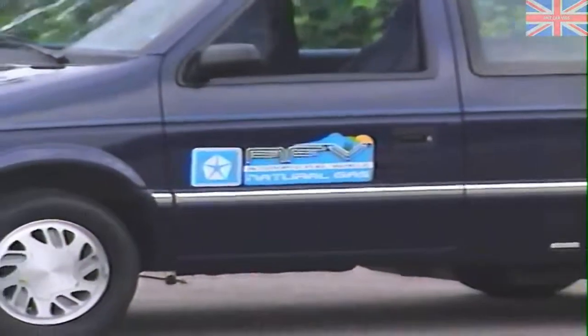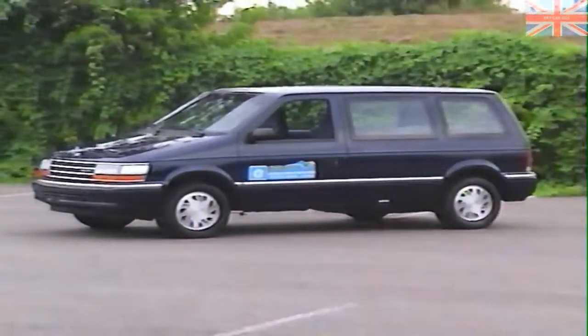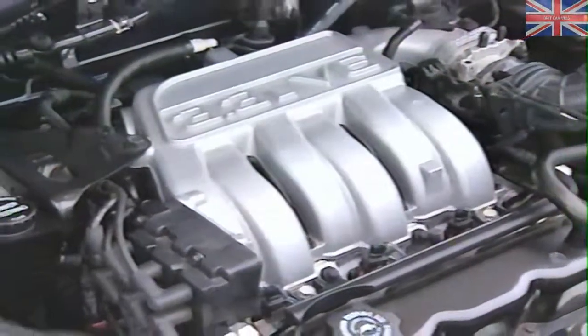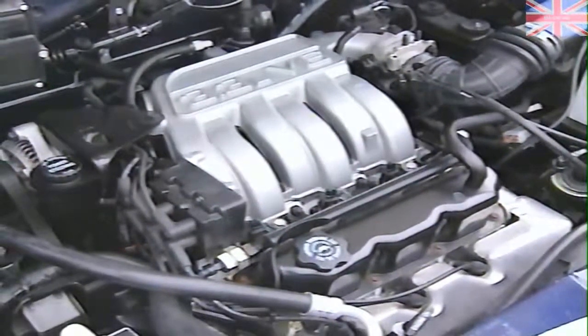Coming up for 94 and a half, there will be company for the compressed natural gas Ram van and wagon: the CNG-powered 3.3-liter Caravan, Caravan CV, and the Voyager. It's expected that 500 units of these vehicles will be produced.